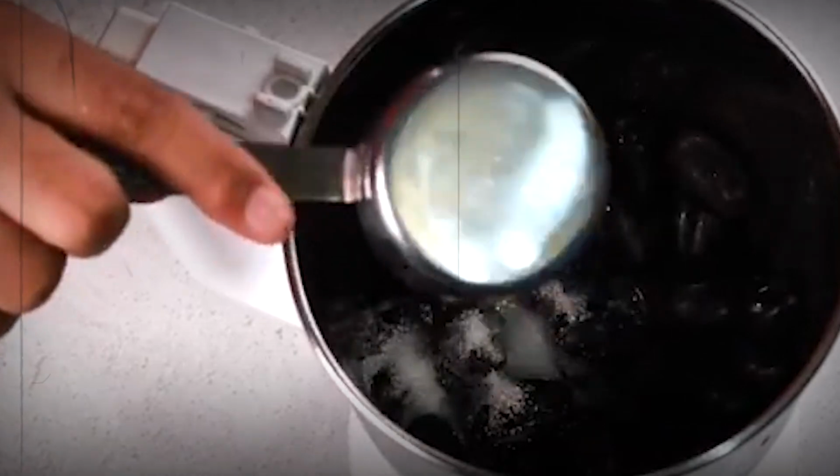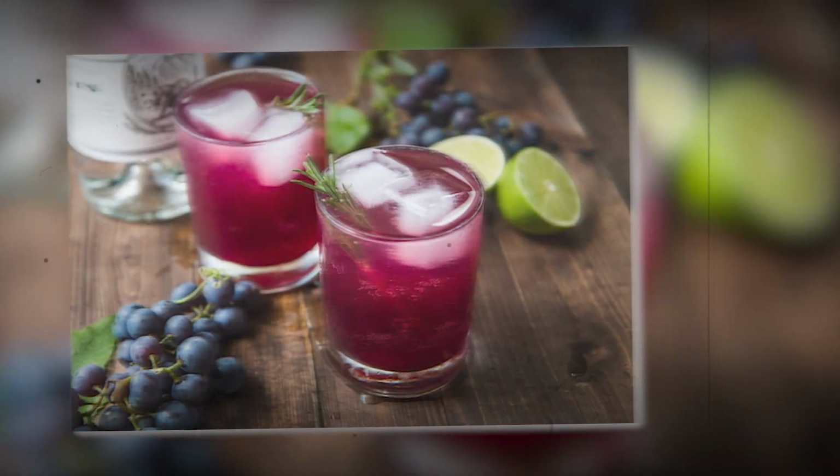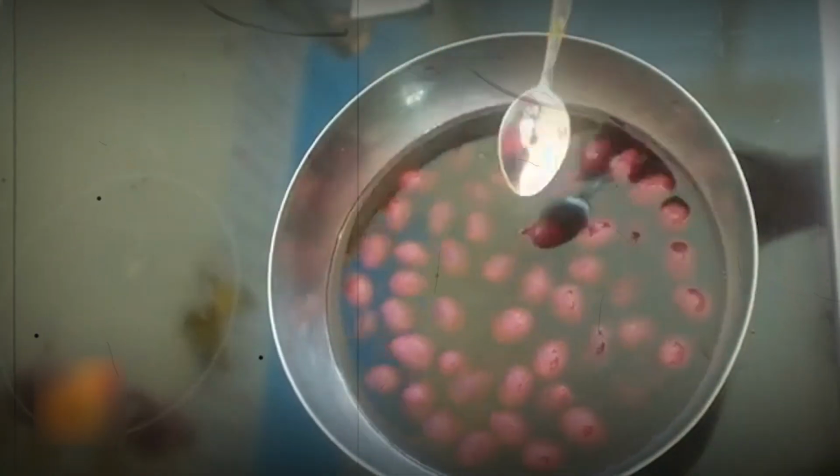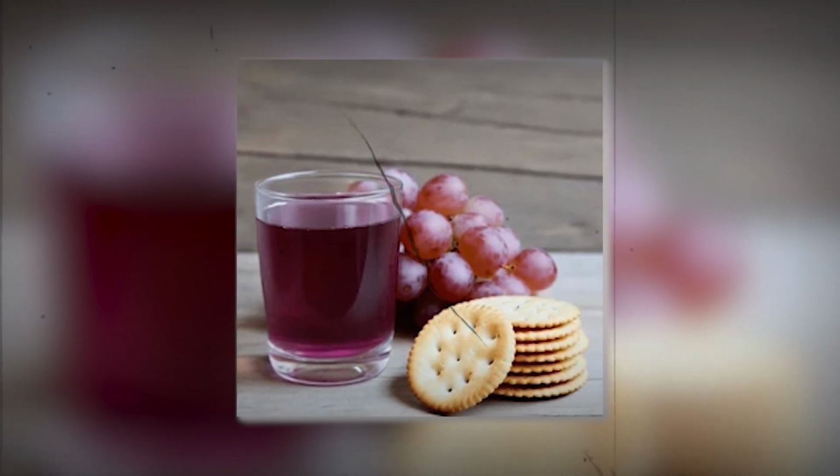Sometimes sugar was added if it was available, but the natural sugars in the concentrate often provided enough sweetness. This grape juice cocktail was usually served chilled or at room temperature, depending on the season and household resources. For many, it was a bright spot in a frugal breakfast, offering vitamins and a burst of fruity flavor to complement simpler staples like bread, biscuits, or porridge.